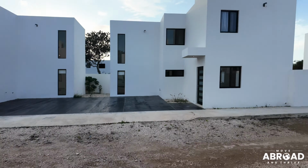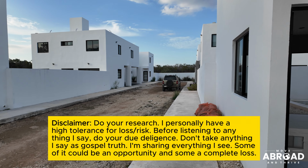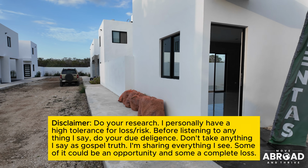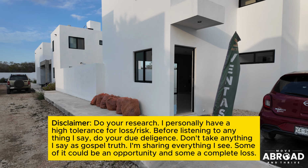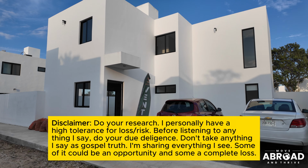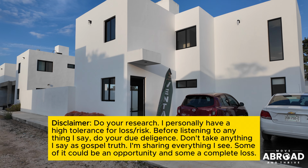But again, don't listen to anything I say. Always do your research. I'm just going to present you with some options. And again, if you're 5, 7 years out from retirement or 3 years out, hey, this might be a good investment for you. The first house we're going to look at is a two-bedroom house.